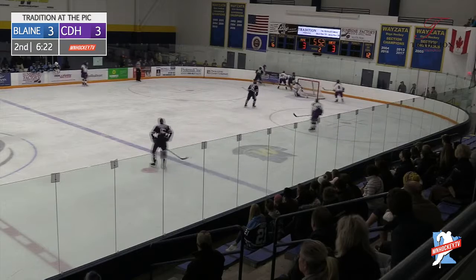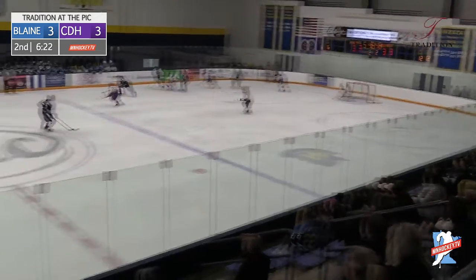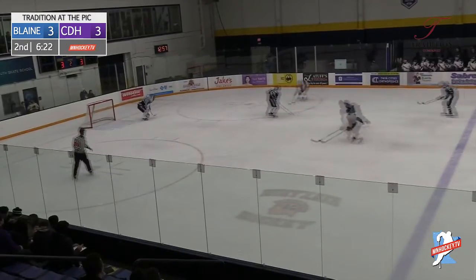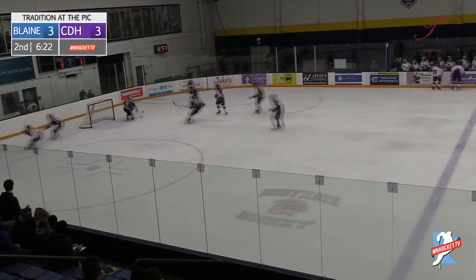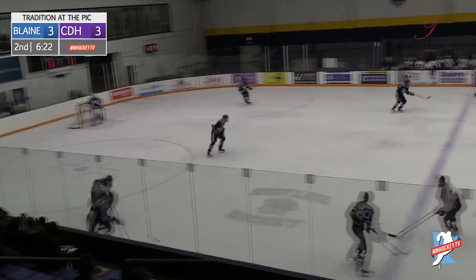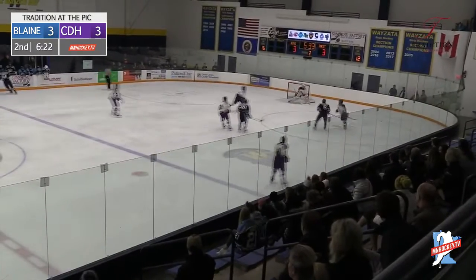Now Thelman pinned up along the boards. Moves it up to the right wing side and banked out of there. Here is Gabe Rasmussen now. Rasmussen holding, shooting, saved by Wallen. And the rebound scooped up by the Blaine defense as they move up ice. Here's Streeter now. Good job from Mason Streeter.